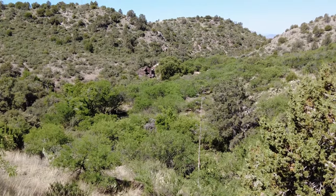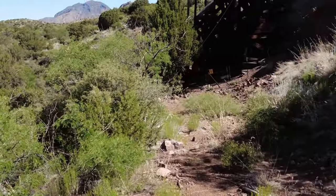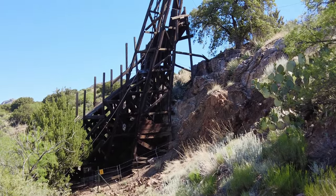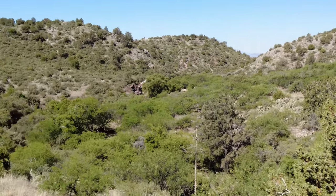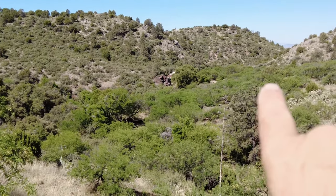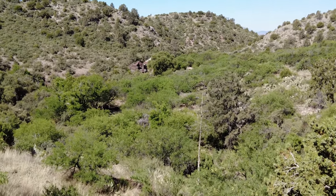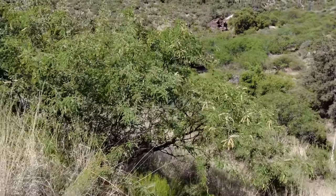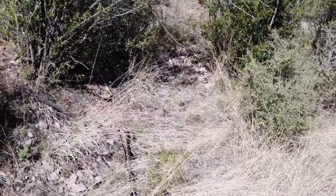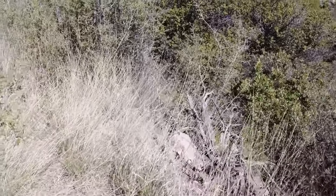There's those buildings we were looking at earlier. Here's the head frame. And I don't know if you'll be able to see this, but off over right about there, there's another head frame. I gotta figure out how to get down from here, then I'll hike over there. I'm gonna get snake bit. I might as well do it on camera, right? I hate walking through tall grass.